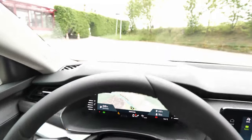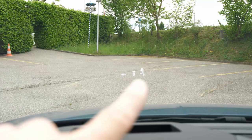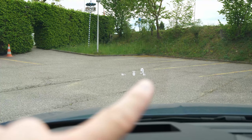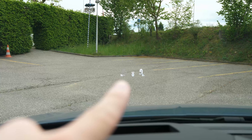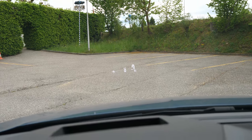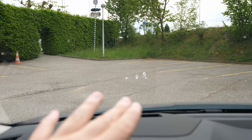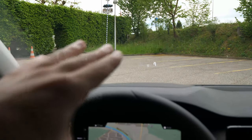And I want to show you, I promise, I want to show you the head-up display. Look at the head-up display. You can see it right there. You have the navigation information, the speed information, and the cruise control information. In my opinion, it looks superb, very nice. It's the newest technology on head-up display, so it looks super.